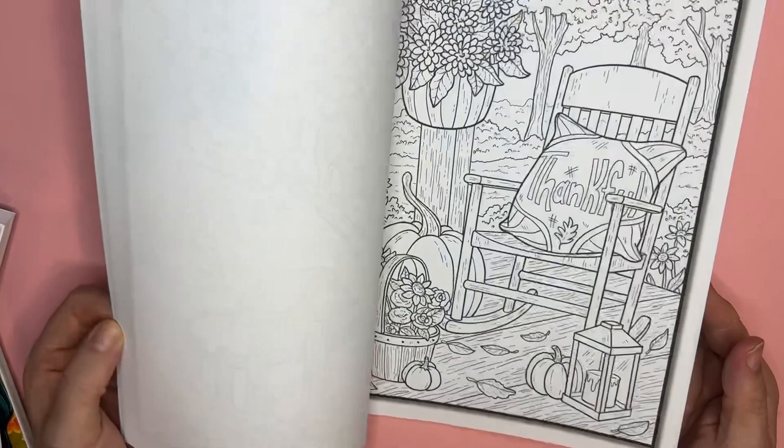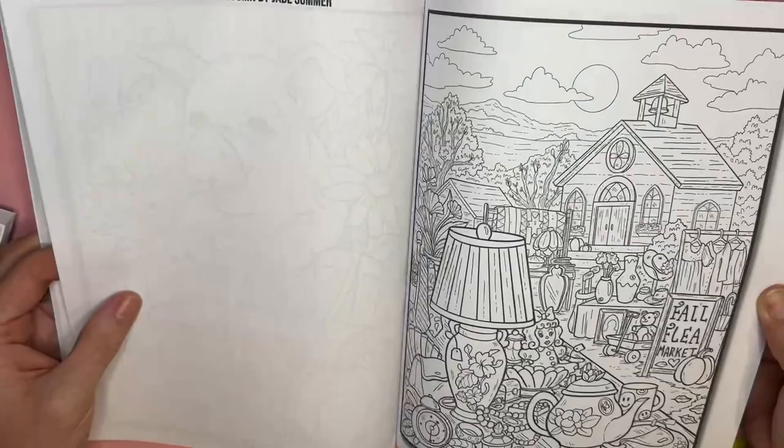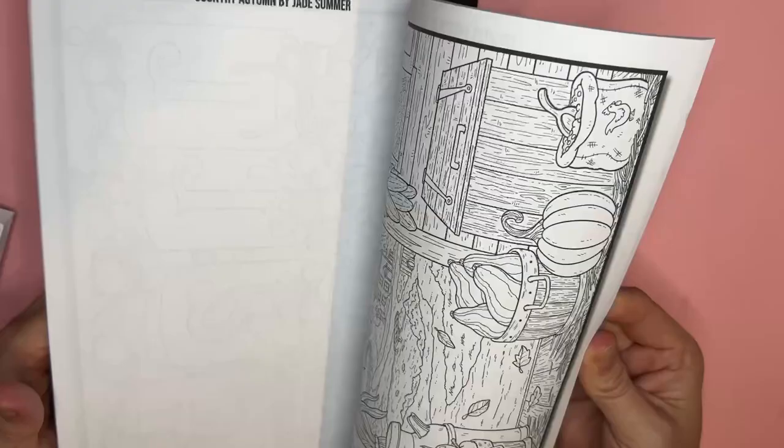I don't really think there are any pictures in here I don't like. Yeah, it is a nice book. Jade Summer is hit and miss. Ooh, look at that, the antiques. Ooh, I love it. Are these all landscape? I think it goes back to non-landscape, doesn't it?